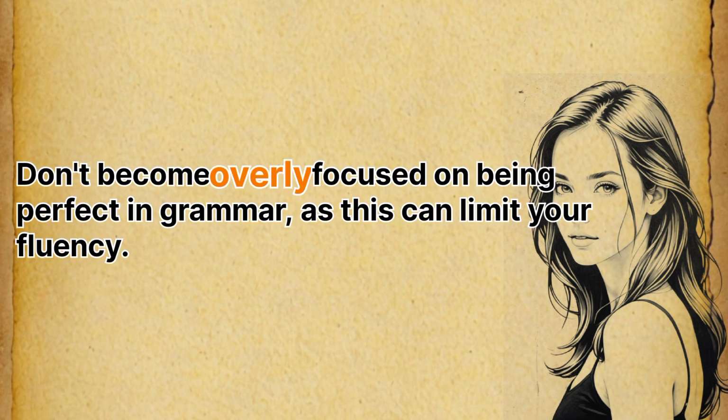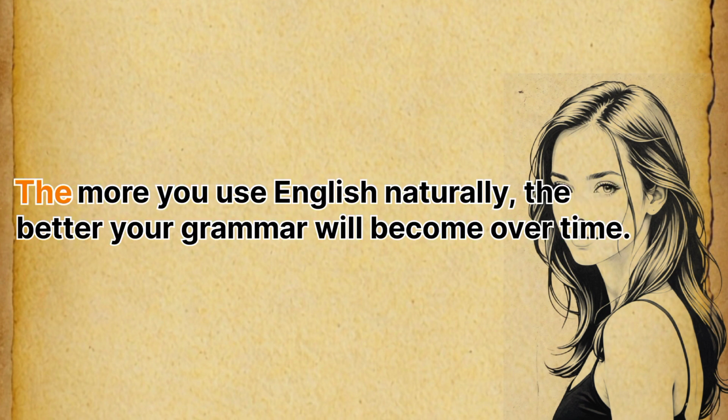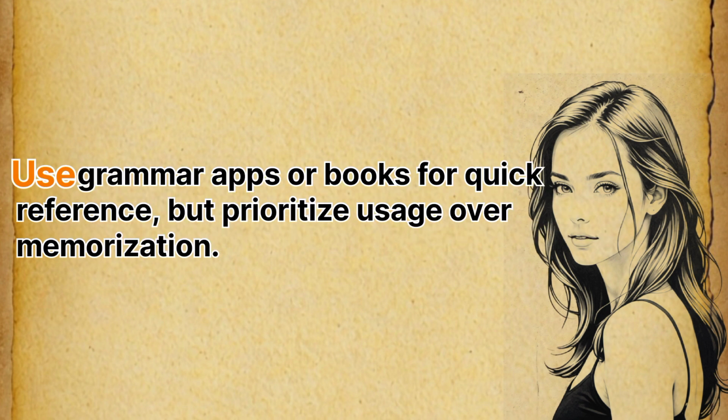Don't become overly focused on being perfect in grammar, as this can limit your fluency. It's okay to make mistakes, as they provide learning opportunities. The more you use English naturally, the better your grammar will become over time. Use grammar apps or books for quick reference, but prioritize usage over memorization.